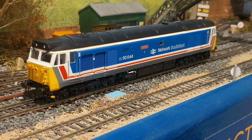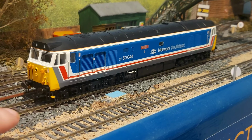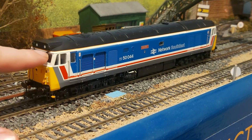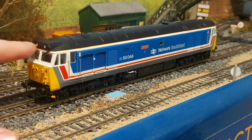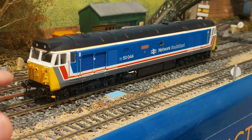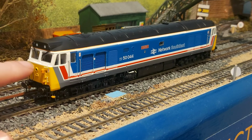So let me spin you around. So this is Exeter, and there's a couple of noteworthy things to mention on this locomotive. Originally, the original Hornby Class 50 that was done was 50048 Dauntless in this livery. But they got it wrong originally, where the white lining on the top went over the marker light box and it looked odd because it wasn't printed properly. So it's nice to see that they've corrected this, so this is now how it should look.